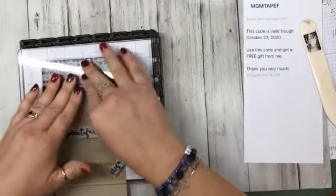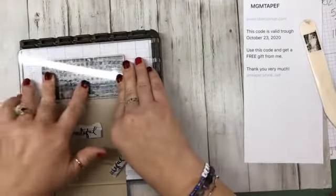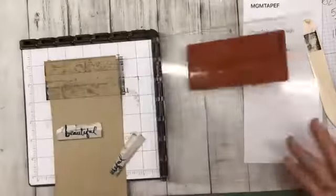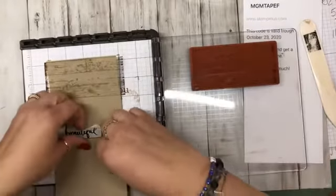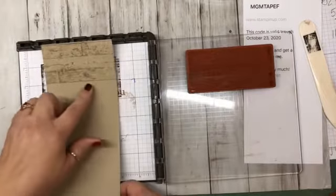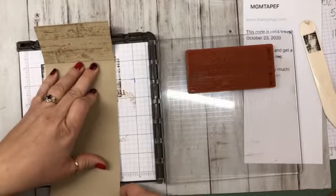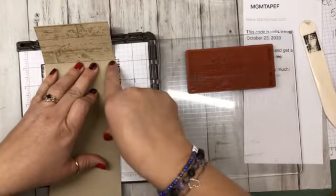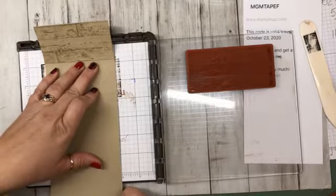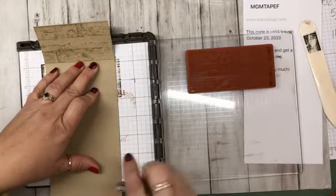Now here's where the trick comes in. Sue, I know you're going to love this because she loves Stamparatus tricks. So there's our first image. Now we're going to move this up. And here's the thing, you guys. We want to line it up, this wood, with where the grain is that I've already stamped a couple hundred times already. Make sure that your paper is straight.